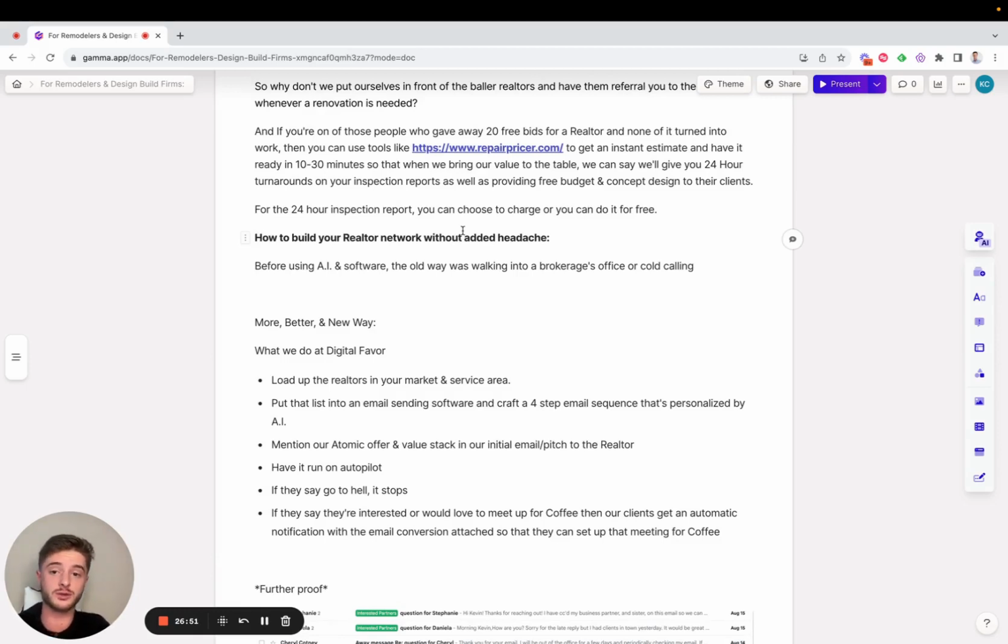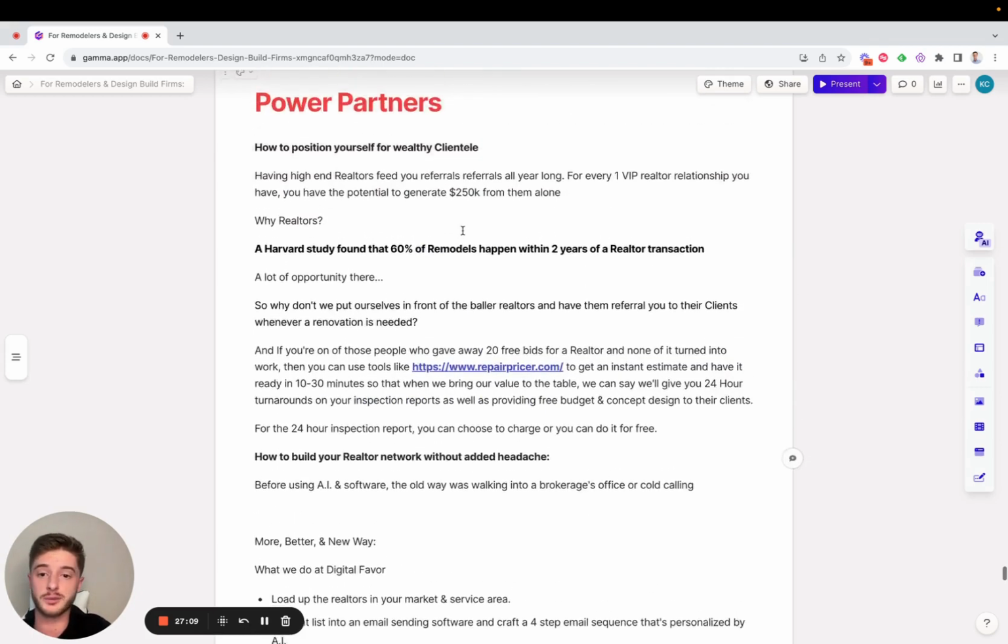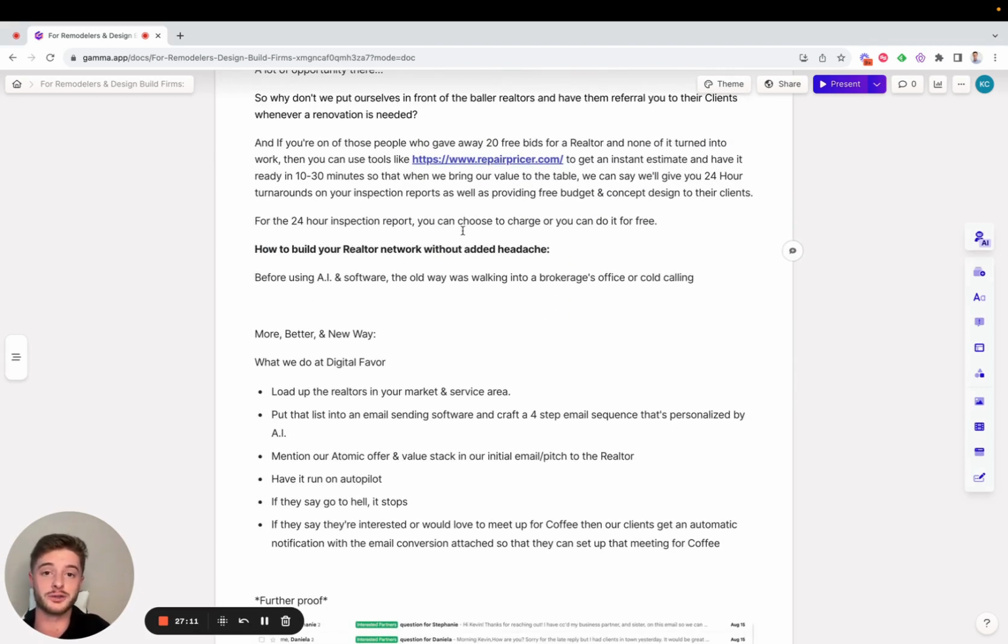All right. And so for the 24-hour inspection report, you can choose to charge, or you can choose to do it for free. You're going to get better results if you do it for free. Or you can say, I'll do it for free for the 6 months. And then, after 6 months, we can evaluate the partnership and go from there. And all they'll be thinking is, great, I'm getting 6 months free, because a lot of them just want a reliable contractor to turn to take care of their clients.